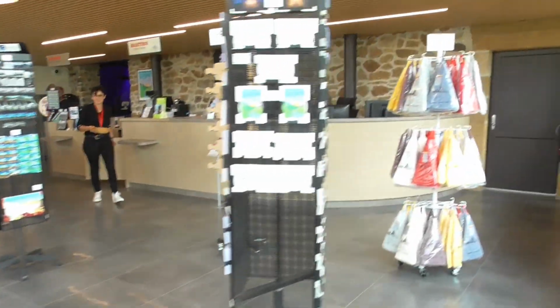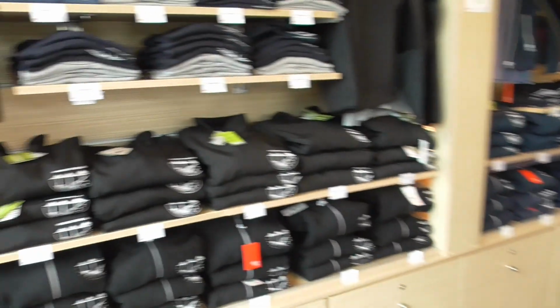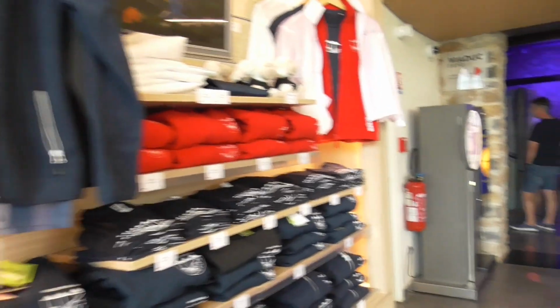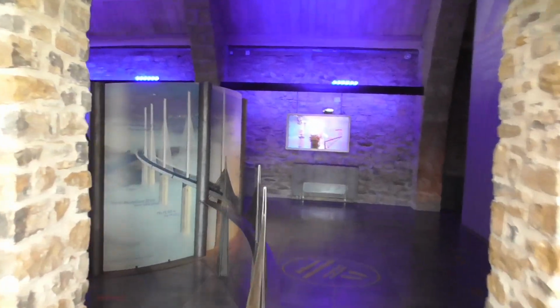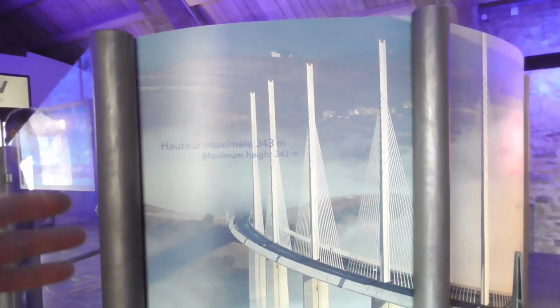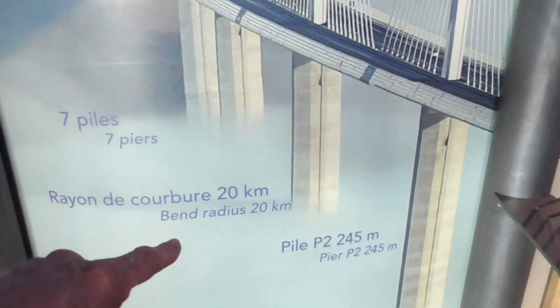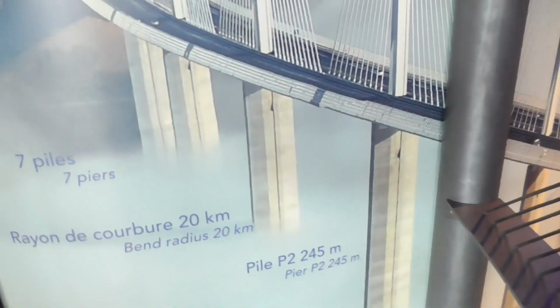There's a lot of souvenirs that you can buy. Souvenir shop up the top here as well, and more mugs and t-shirts and sweatshirts and jackets and hats. And the main area here explains everything. You do a tour round here, and the handrail is actually shaped like the bridge. The bridge goes off in a bend, and everything is explained. The height, 343 metres. Bit of a reflection on that one. Written in English and French. 7 pylons. The bend radius is 20 kilometres, and whatever that says, I don't know.